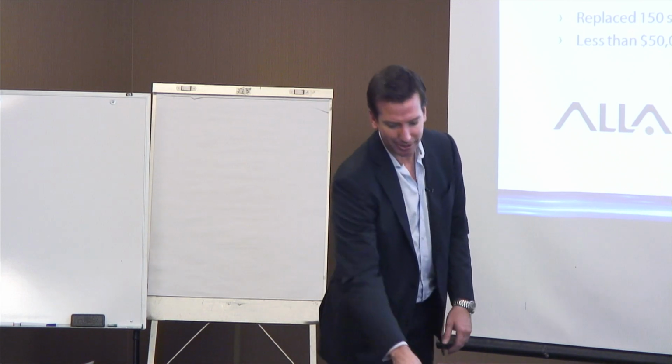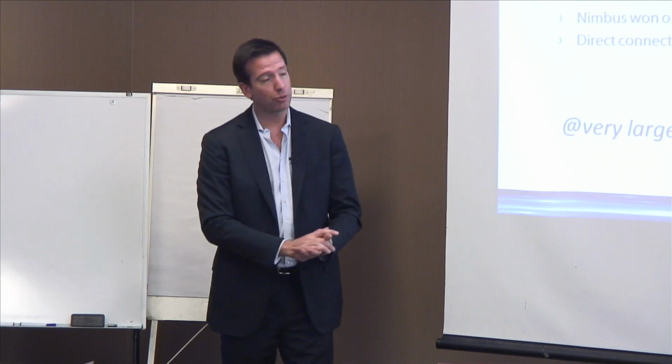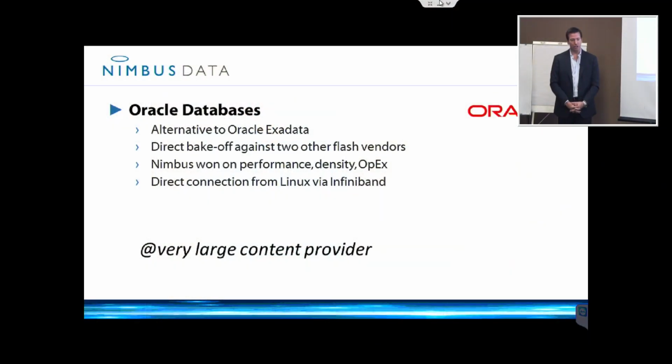Okay. Another customer. This one's really big. Again, one of the largest content providers in the world. Lots of Oracle databases. Looked at our solution as an alternative to Exadata. This customer actually brought in all the good stuff. Brought in all the flash array vendors. Bake off, direct, one-on-one, everyone against each other, and we won. And they selected another as a second source as well. But this has been a phenomenal win for us. This is actually a use case all around InfiniBand. So they're doing native SRP block storage out of our device right into Oracle databases and serving up their clusters now that way.